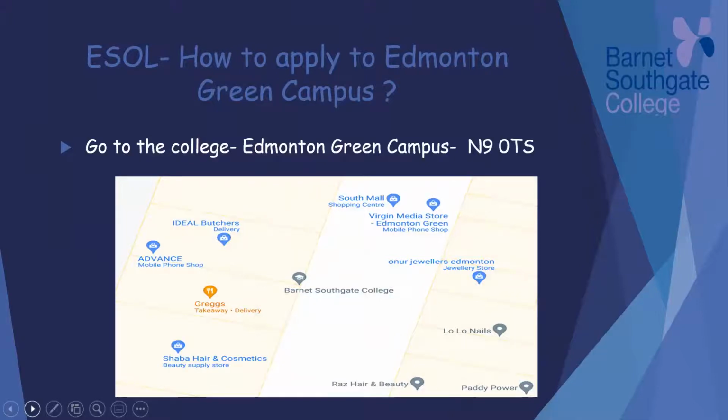So if you want to study at Edmonton Green, we are part of Barnet and Southgate College, and we're the Edmonton Green campus. On the screen at the moment, you can see the postcode, which is N9 0TS. And on the map, you can see that Barnet and Southgate College is here. It's upstairs from Greggs in Edmonton Green, and it's quite close to the post office in Edmonton Green.